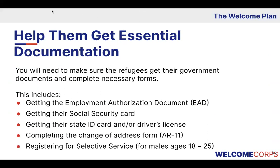So help them getting essential documentation. These are all things that you might be taking for granted if you were born in the United States or you moved here a long time ago, but there is key essential documentation that they're going to need in order to get their life started. This includes helping them get their employment authorization document. The refugees will come with automatic access to employment in the U.S. However, they need this document, the employment authorization document, to be able to show employers. The employers are most comfortable seeing this document. It will have been applied for already when they were coming from overseas.